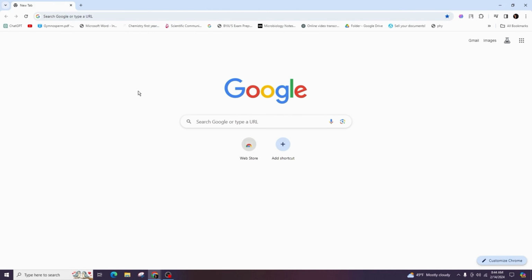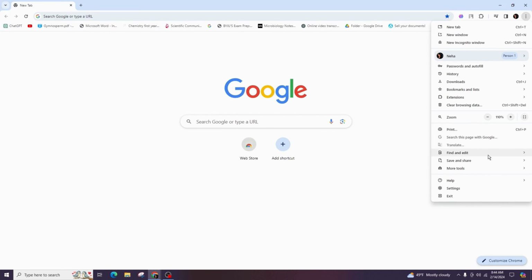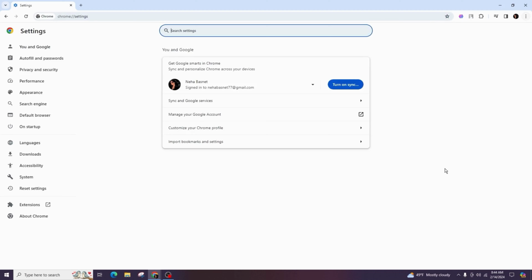So begin by launching the Chrome browser on your Windows, and once it's open, navigate to the three dots located in the top right corner. From the drop-down menu, select Settings. This action will take you to the designated area.